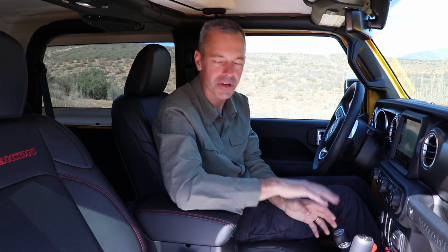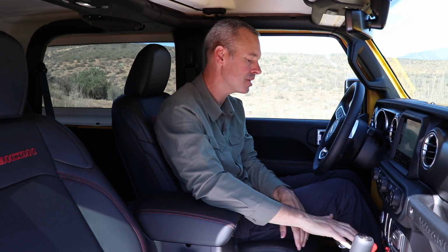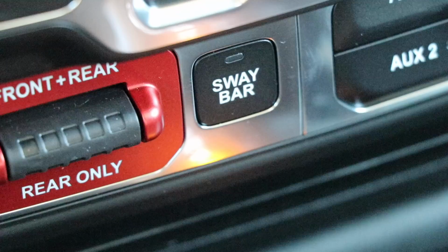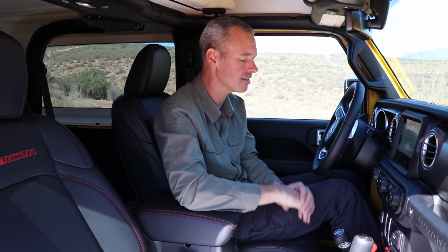Then down below is where we get into the meat and potatoes. This is a Rubicon, so we have front and rear differential lockers, and I'm really happy with the way this is laid out. You just press it down and press it up, and you can lock and unlock those, and then a little button there to disconnect your sway bar, which is highly recommended when you're going off-roading and getting that articulation.